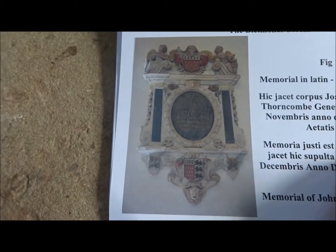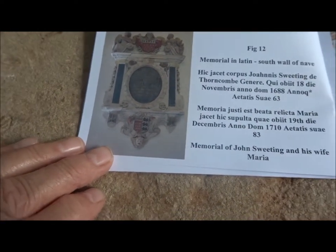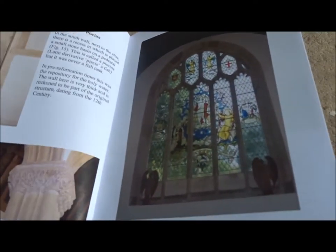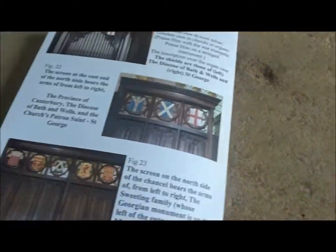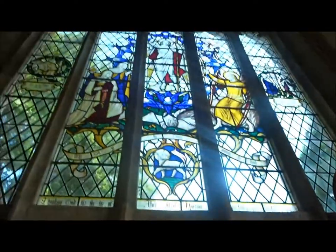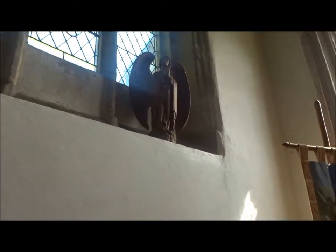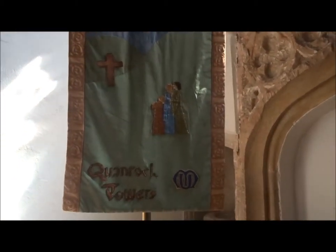Now, when I went to Bicknoller last week, they had a similar memorial thing like that to a family. This is to the Sweetings. The stocks are out there. Lovely stained glass windows. I will have a thorough look. Heraldry. Yeah, I'll have a look at that. Lovely big window, look at that. Garden each side by lovely carved angels. Quantock Towers. Not quite sure what that means at the moment.